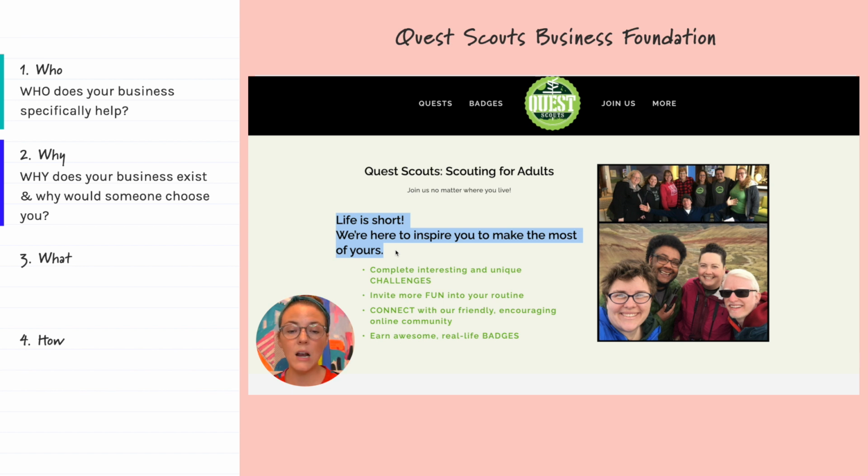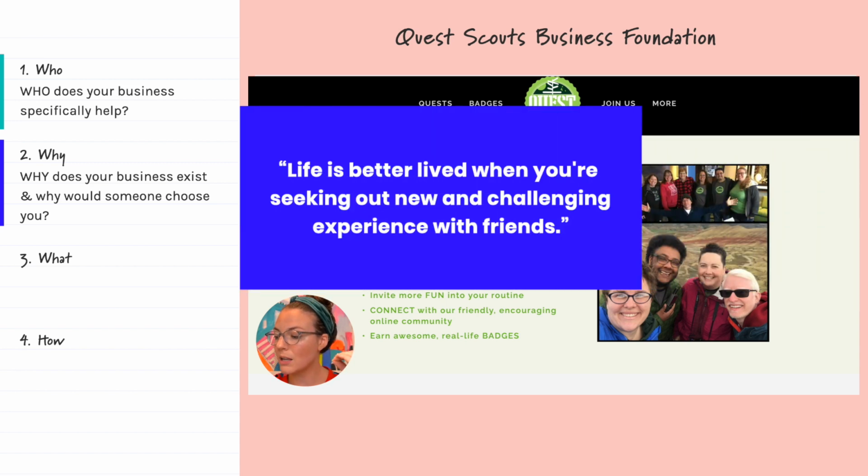And I love that. And I think that really sticks out to me as something that you can build the Quest Scouts mission around. And to just kind of extrapolate that a little bit, what I wrote down is life is better lived when you're seeking out new and challenging experiences with friends.